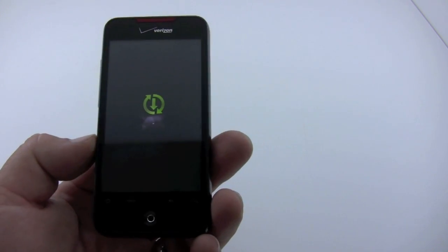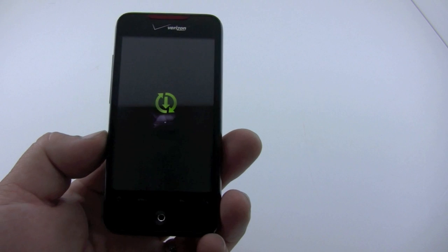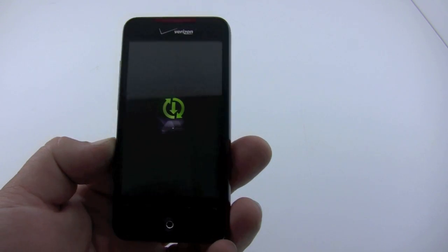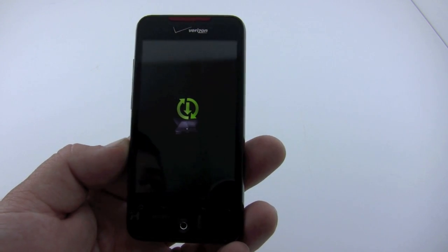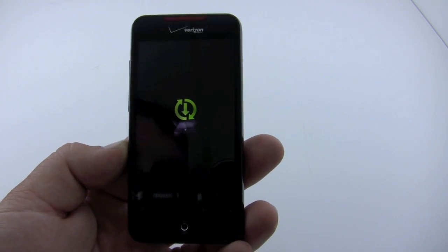There we go. Rebooting again, I guess. That was a little scary. No status bar this time. And I do like to show the updates in real time, so that if you have questions as, you know, oh no, did my phone fail? Should I turn it off? This is taking too long. What is this symbol? You know, you kind of know what to expect.